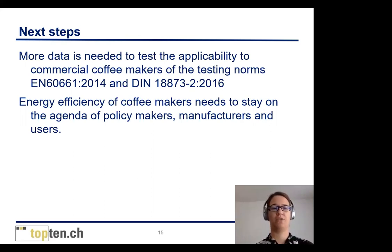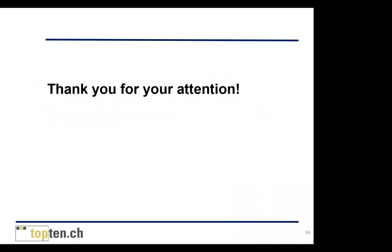In addition, we propose that energy efficiency of coffee makers needs to stay on the agenda of policymakers, manufacturers, and also users. So keep talking about it, and don't forget that there's a lot of coffee machines out there, be it in the residential sector or in the commercial sector, and there's a lot of energy being just wasted away. Thank you for your attention.